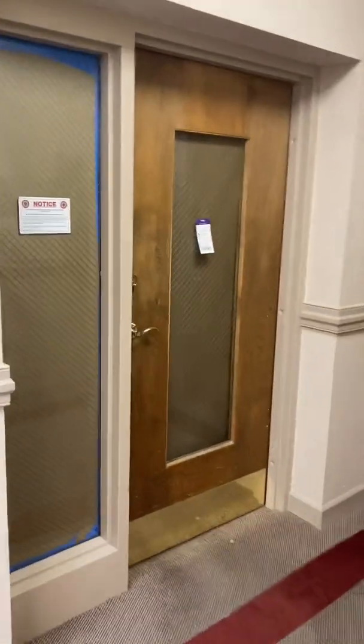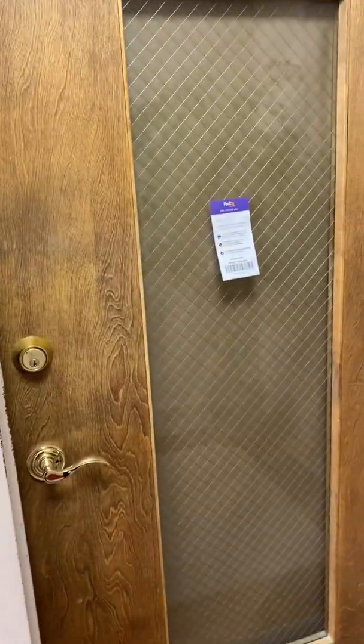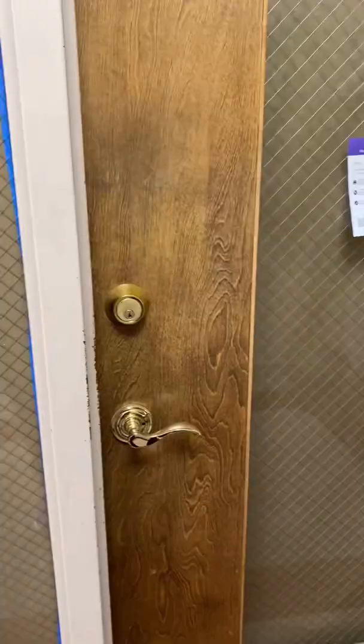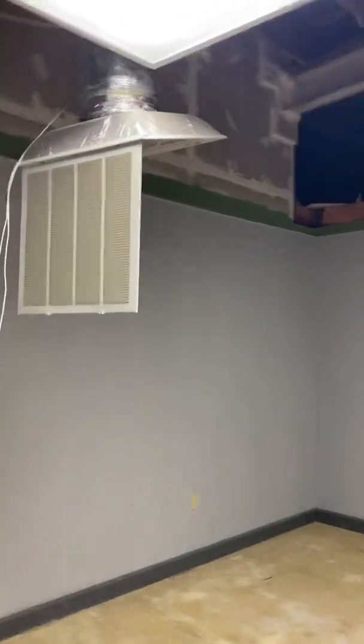And then this is our suite here. I'm excited that it's blocked off here, because that means our contractors are in there working on things. Drum roll. I had not been in here since the contractors started the tear down. Oh my gosh.